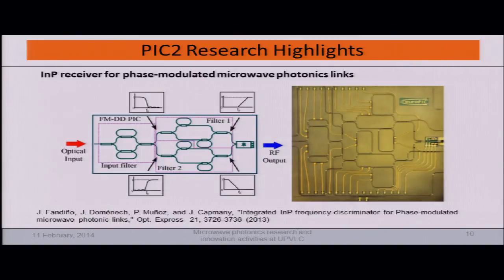a chip which is actually a frequency discriminator. It's composed of a two-stage filter, and the first stage is just a bandpass separation, and the second stage is an elliptic filter which provides a ramp which is required for phase to intensity conversion. And the chip incorporates as well the photodetectors, and it's been designed in indium phosphide.